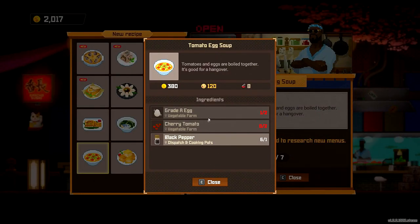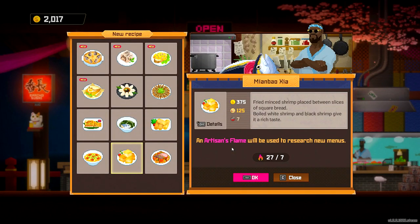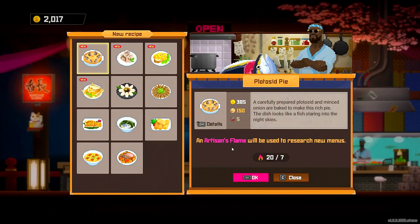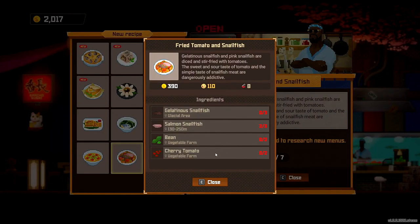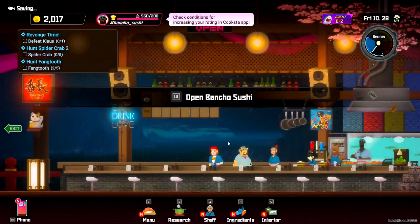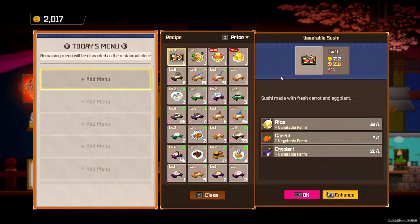This is all of cherry tomatoes. I don't know if I've seen that. Can we grow those? I've seen that. Here's some shrimp. We could go ahead and research this. Why not? And then finally, the last thing down here is fried tomato and snailfish. We don't have any of that. Okay, that's pretty good. More research. Let's go ahead and put together our menu.